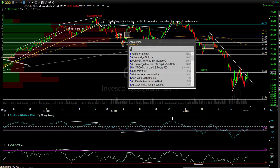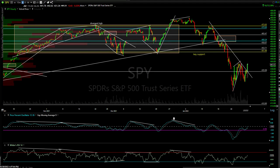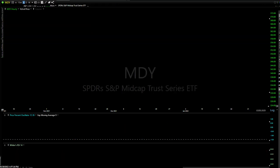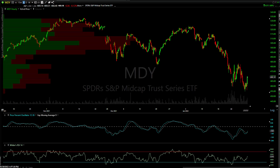And I told you I'd walk you through the different sectors. SPY, no divergence on the 60-minute chart. The Dow, DIA is the tracking ETF for that, no positive divergence. MDY, that's the mid cap sector, you do have divergence on MDY, but again, it's the large caps that are going to dictate where the market goes. But this is something to note.